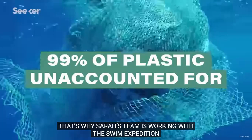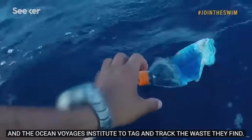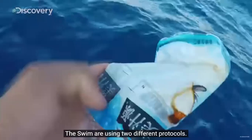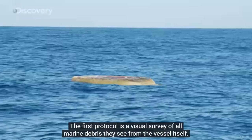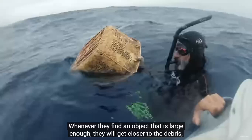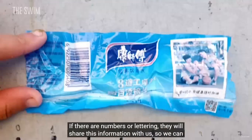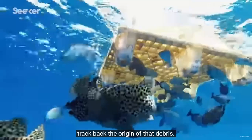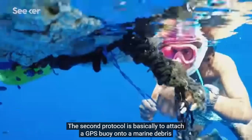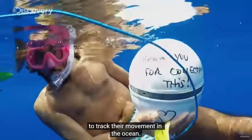That's why Sarah's team is working with the SWIM expedition and the Ocean Voyages Institute to tag and track the waste they find. The SWIM are using two different protocols. The first protocol is a visual survey of all marine debris they see from the vessel itself. And whenever they find an object that is large enough, they will get closer to the debris, take pictures of it, and if there are numbers or lettering, they will share this information with us so we can track back the origin of that debris. The second protocol is basically to attach GPS buoys onto marine debris to track their movement in the ocean.